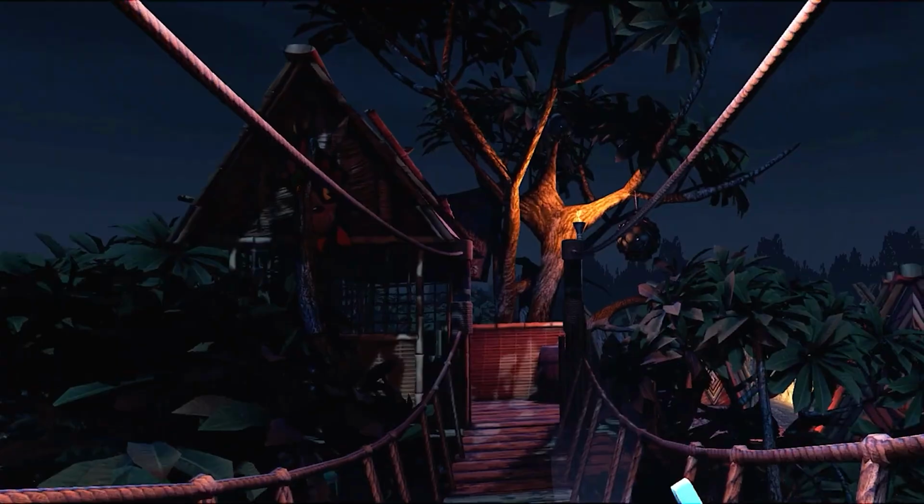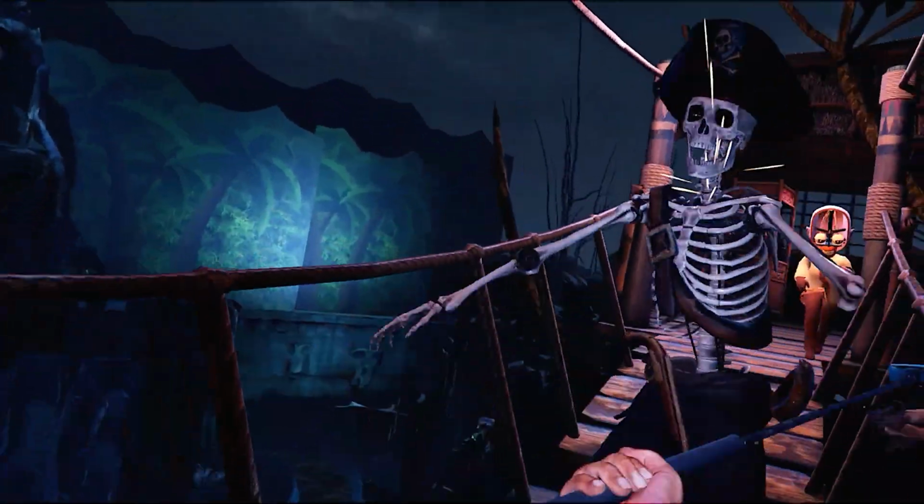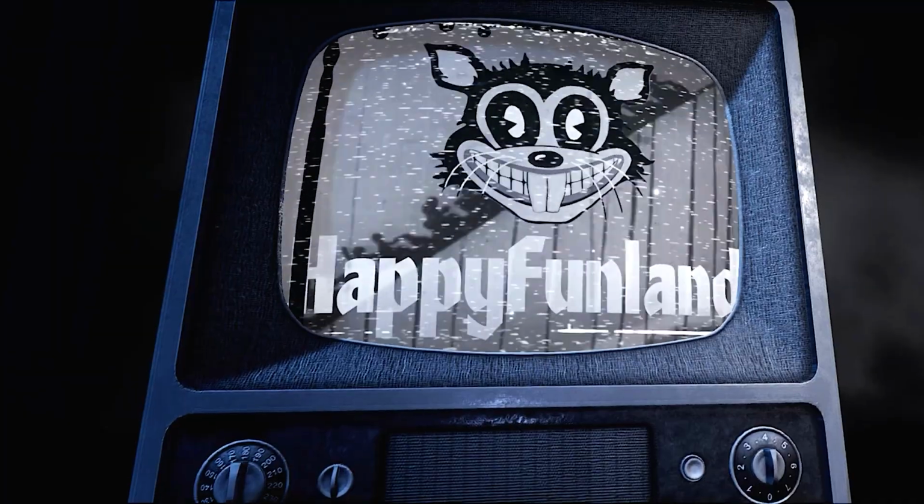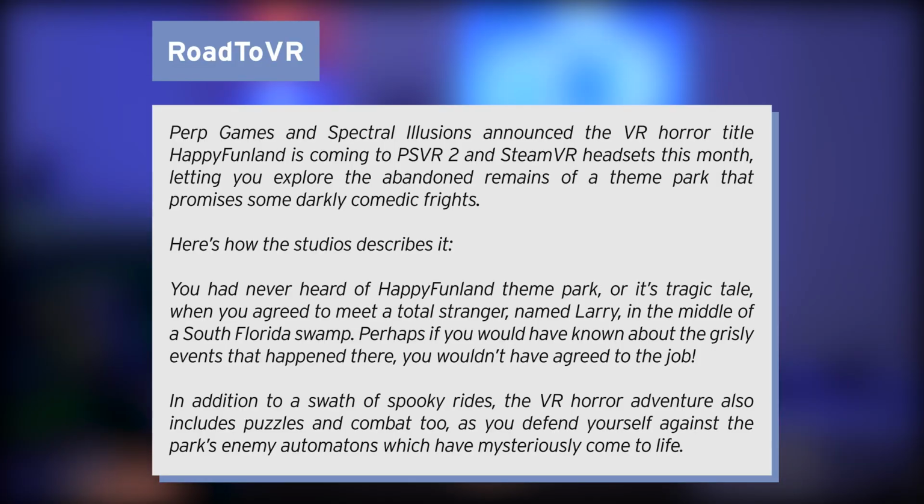In addition to a swath of spooky rides, the VR horror adventure also includes puzzles and combat too, as you defend yourself against the park's enemy automatons, which have mysteriously come to life. I'm very excited to let Eddie try this and watch from the couch.